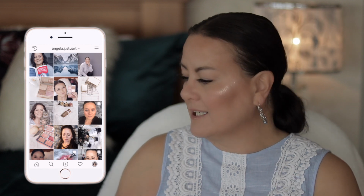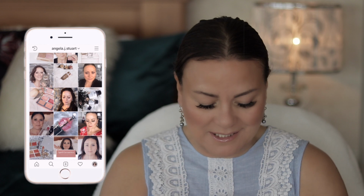So I'm going to show you some simple, easy tricks on how to apply your powder bronzer along with the tools or brushes that you can use, and I'm going to give you a sneak peek of the huge collection of bronzers that I have. Now I am very much a palette lover. I love buying palettes that have multiple products in them.